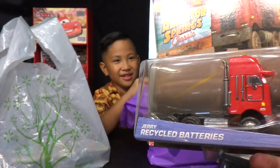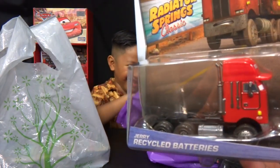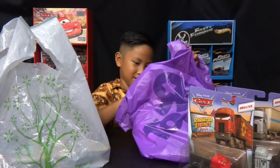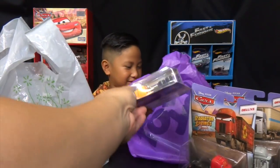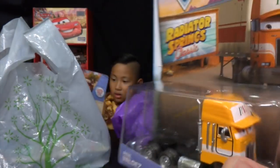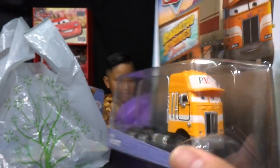Is this the one who's like, I'm not a Mac, I'm a Peterbilt? Yeah, that's the guy. So we got Jerry, the Recycled Batteries hauler. Another one, this is Paul Valdez. I don't remember him from the movie. Do you? Yeah, Jonah remembers Paul Valdez.